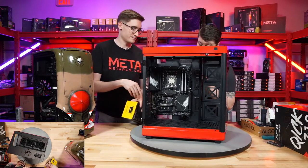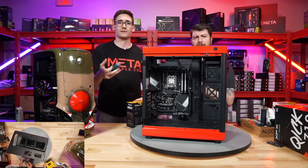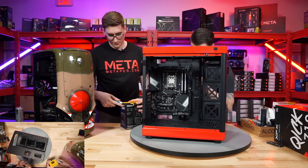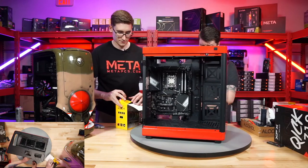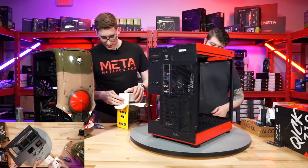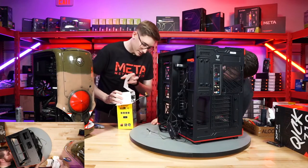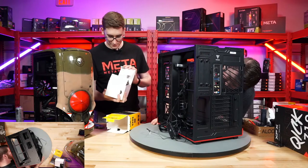Snippy snip. Safety knife. Okay, I'm just going to leave all that there. Maybe I should. Was there a manual? Okay. Just keep that.